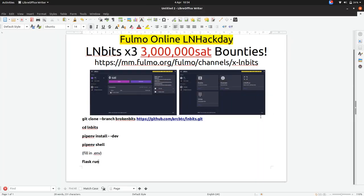Right, hello. The Fulmer Online Hack Day coincides very nicely with us trying to push our new update for LNbits. If you don't know what LNbits is, it's a very easy Lightning Network wallet, which you can run yourself on your own little server. You can download and run it quite easily. With a little bit of building, you could build in the ability to have it as a custodial service if you wanted to run your own kind of open node type service, I suppose.